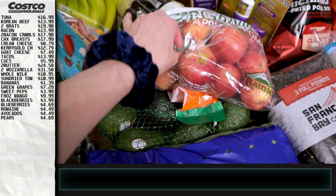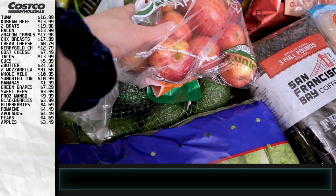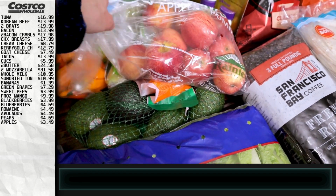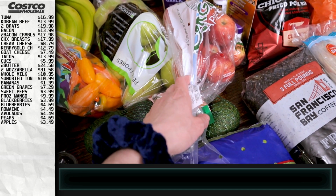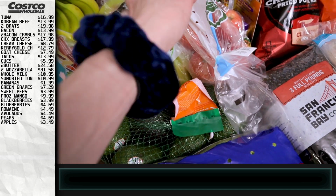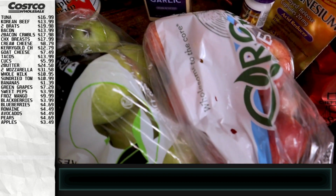And same with apples. These are little apples, but they're great for snacking. So these were such a good price and for organic. I don't know if they're coming in season. I think it's like fall. But anyways, they were really good. So I was like, let me get some. And so yeah, there's that.